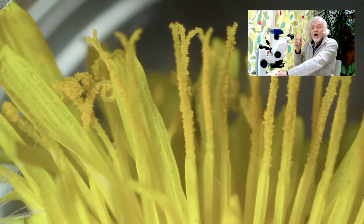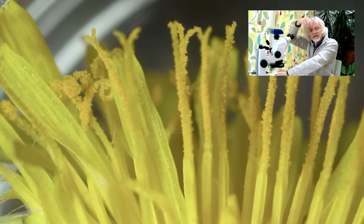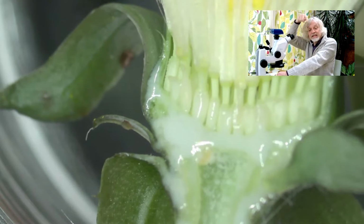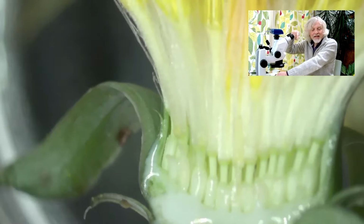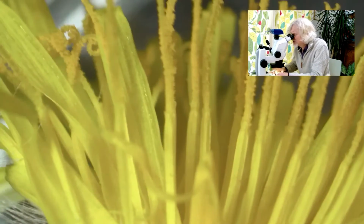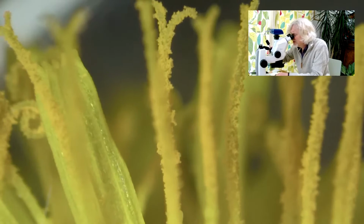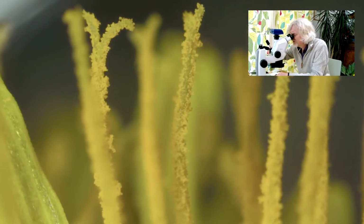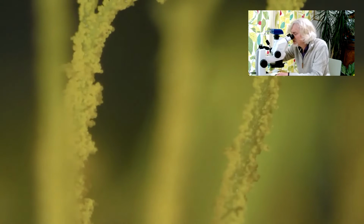Now, normally, obviously, what happens is a bee comes along, grabs the nectar, which is lurking right down here at the bottom, sips away at that, and as it's sipping away, it picks up a load of this pollen. And what I wanted to do is zoom in on some of the pollen and what's actually going on on these female parts here, because they're covered in it. Normally the female parts of the plant would not have any pollen on them until the bee, so to speak, had visited.